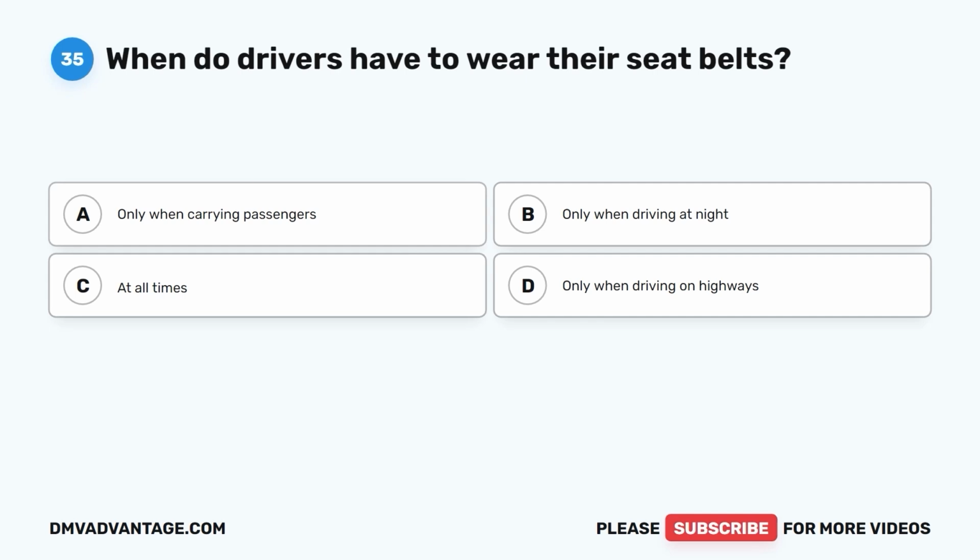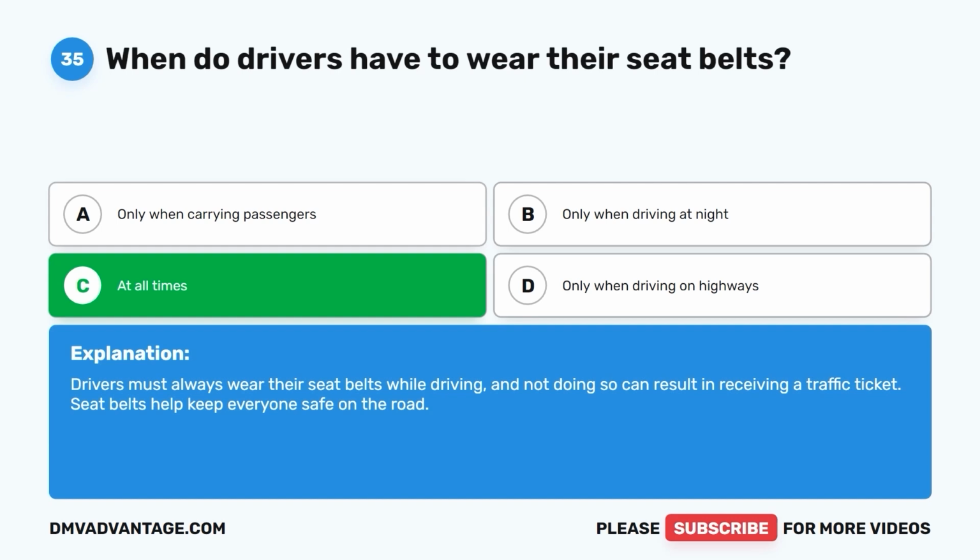Question 35. When do drivers have to wear their seatbelts? A. Only when carrying passengers. B. Only when driving at night. C. At all times. D. Only when driving on highways. The correct answer is C. At all times. Drivers must always wear their seatbelts while driving, and not doing so can result in receiving a traffic ticket. Seatbelts help keep everyone safe on the road.